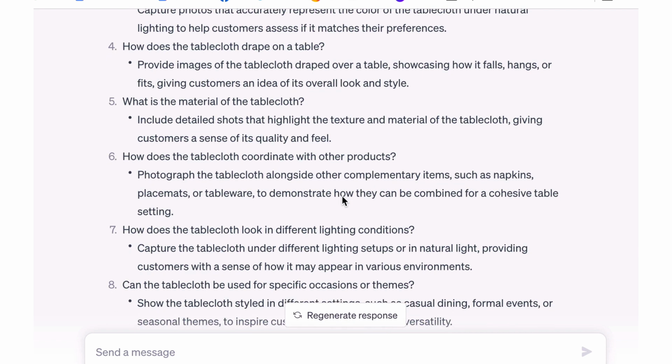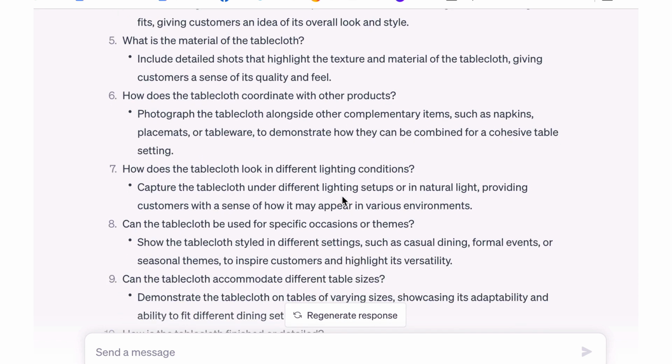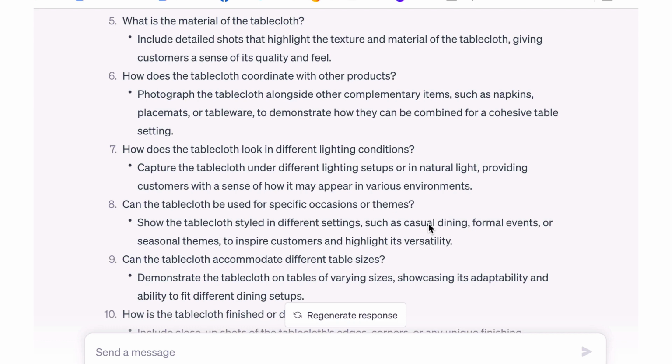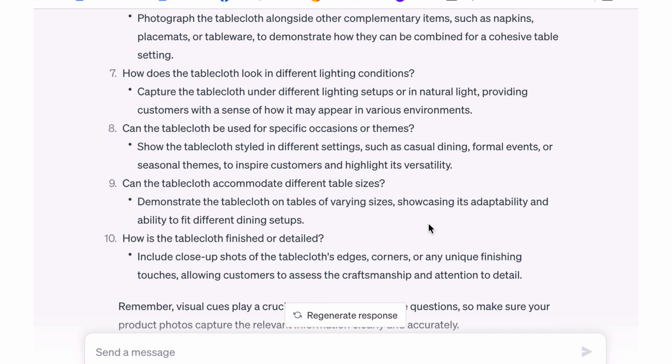How does the tablecloth coordinate with other products? Photograph the tablecloth alongside other complementary items such as napkins, placemats, tableware to demonstrate how they can be combined for a cohesive table setting. I think that would be really, really great. How does it look in different lighting conditions? Can the tablecloth accommodate different table sizes? Demonstrate the tablecloth on tables of varying sizes, showcasing its adaptability and ability to fit different dining setups. I think that's a really useful photo.